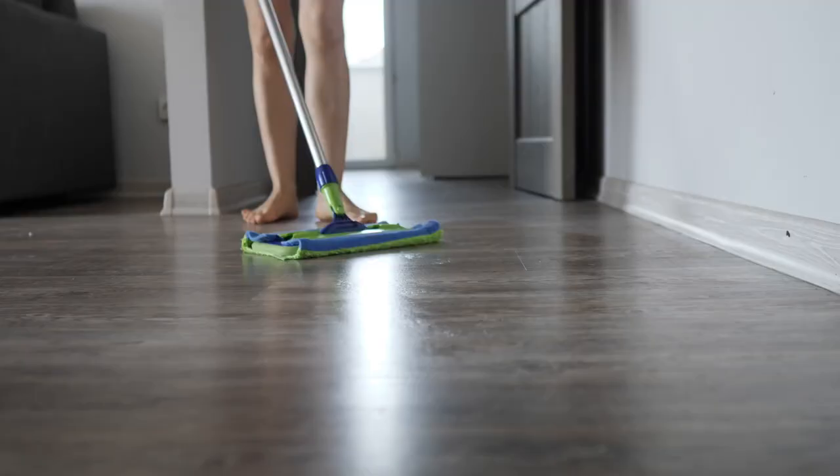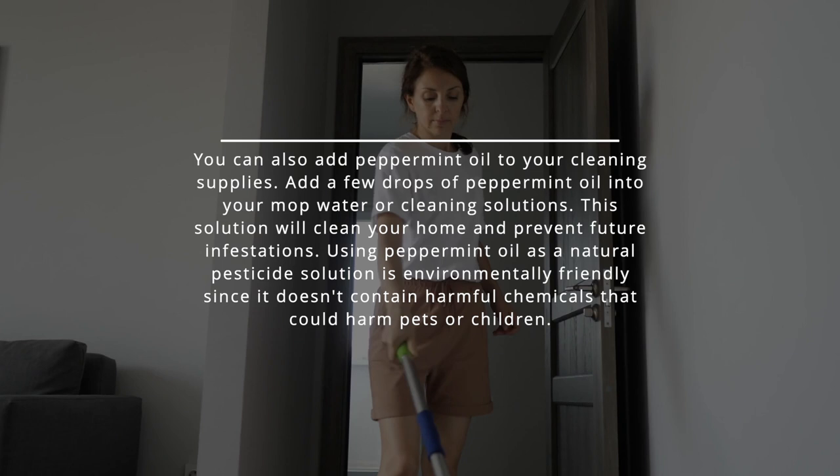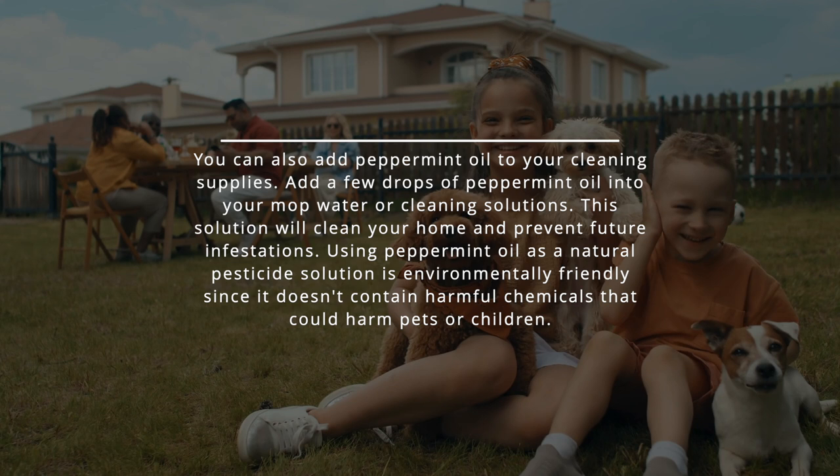You can also add peppermint oil to your cleaning supplies. Add a few drops of peppermint oil into your mop water or cleaning solutions. The solution will clean your home and prevent future infestations. Using peppermint oil as a natural pesticide solution is environmentally friendly since it doesn't contain harmful chemicals that could harm pets or children. 5. Tea tree oil.